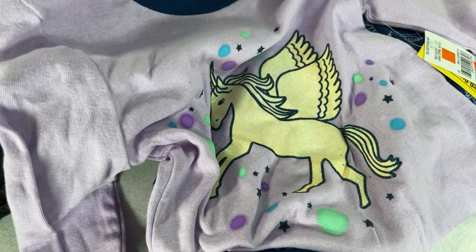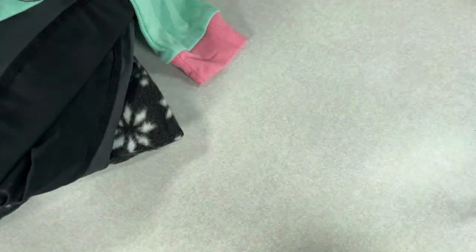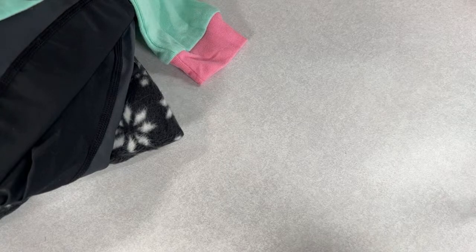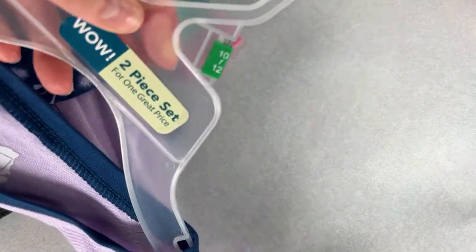Okay, so that's the end of the new tags items. Everything that I just showed is available for $2 each. Now, these items, hi, Lady Raven. The two pajama sets were size 10-12. Both of them were size 10-12. Now, these items do not have the tags. They are not brand new. They're used.